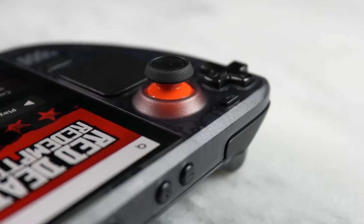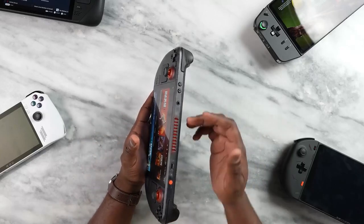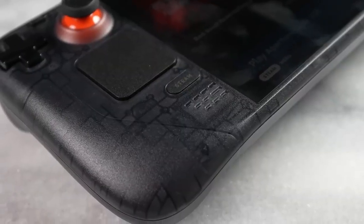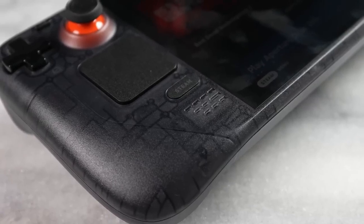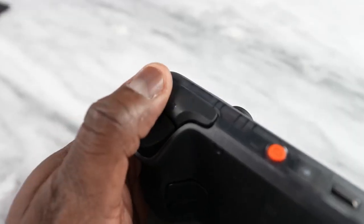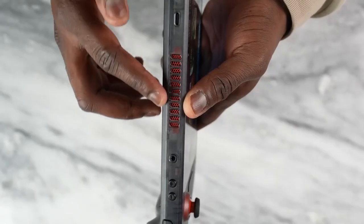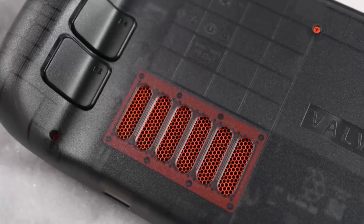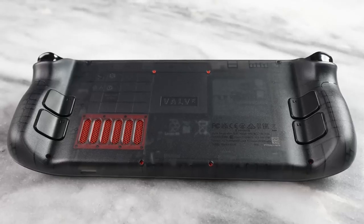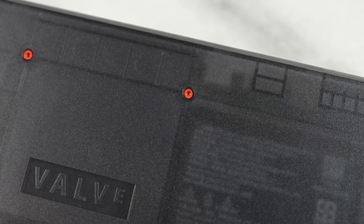For the limited edition, you do have reddish-orange analog sticks that you can see on either side. And then, of course, when it comes to the overall look, it has this see-through, clear shell to it, which is nice, allowing you to see into the internals. Then you've got reddish-orange highlights for the power button, as well as for the vents, both the back and the top of the device. You can clearly see the back of the device. Even the screws have the same color, so just for the limited edition, it stands out quite a bit.